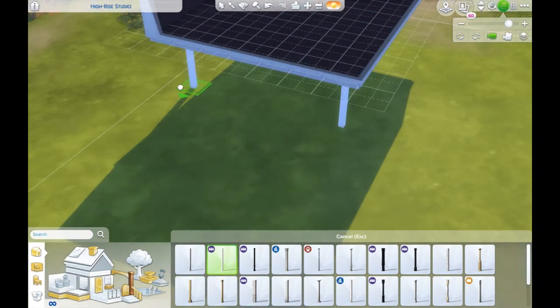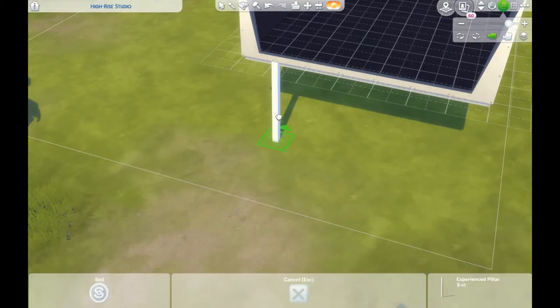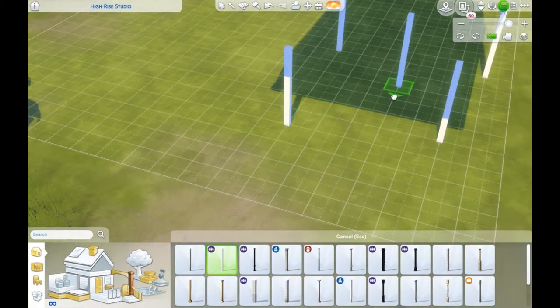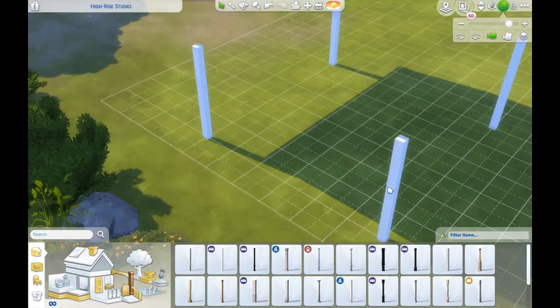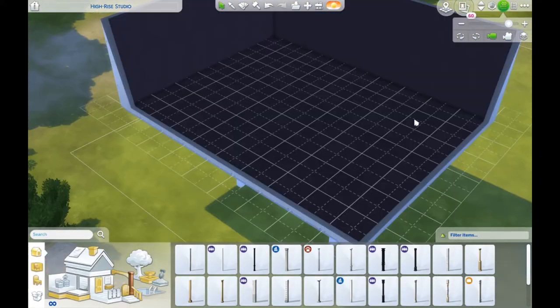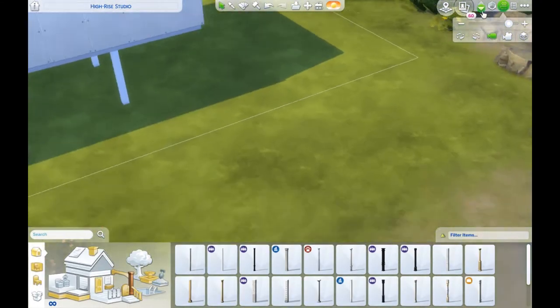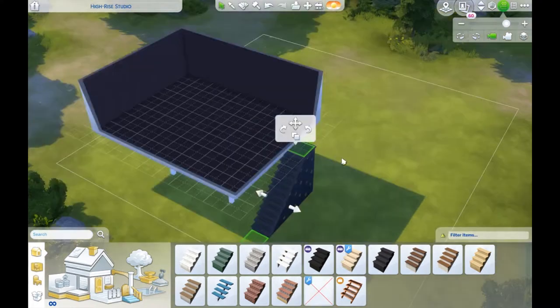There is a pool underneath the build and to the back of the build as well. It's surrounded by trees. It has a little patio area with little fairy lights that I downloaded. And I am so happy with how it turned out. The screenshots at the end of the video will kind of show you around the build itself.